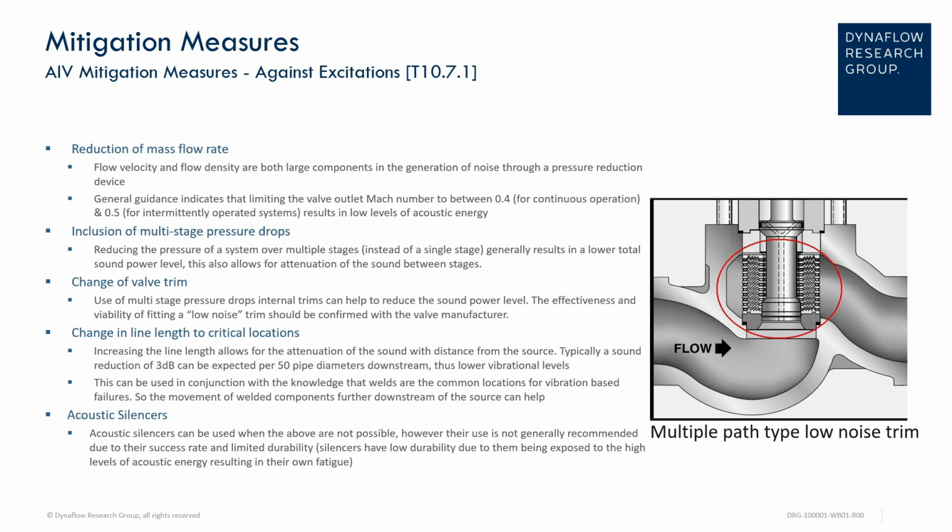Then lastly, there's the option of acoustic silencers or sound attenuators. These do what they say, they reduce the levels of sound. However, their use is not generally recommended due to their success rate and limited durability when subjected to the high frequencies of acoustic energy.